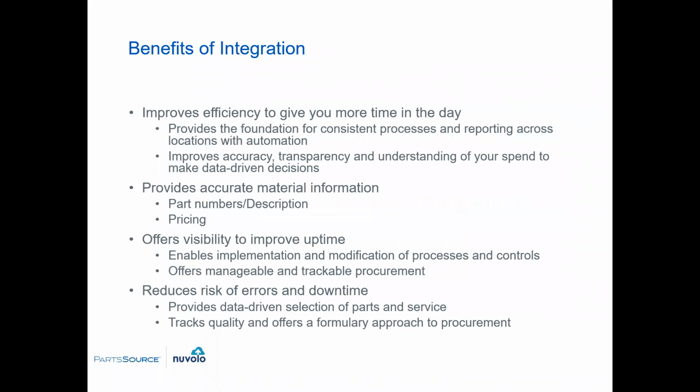So in wrapping up, an overview of what we're able to provide: there are a lot of benefits we're able to provide via integration. We're going to be able to improve the efficiency to give your technicians more time. The time that they spend waiting on hold, anybody inside your hospital can wait on hold. There are only a few people inside that building who can actually fix pieces of equipment. So how do we get them back to fixing equipment? How do we ensure that when you have a work order, the material information being added to the work order is accurate?